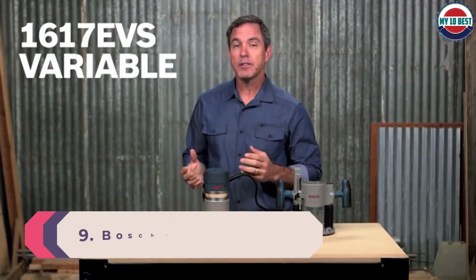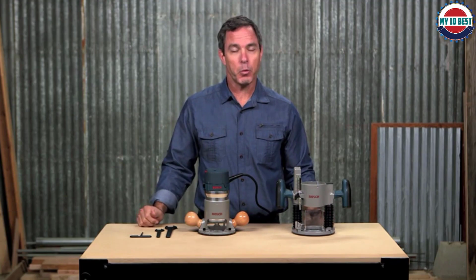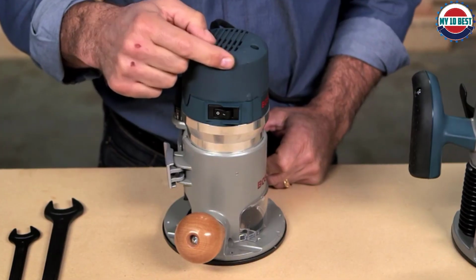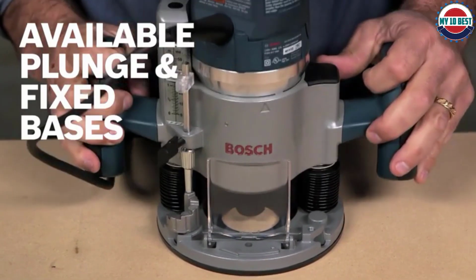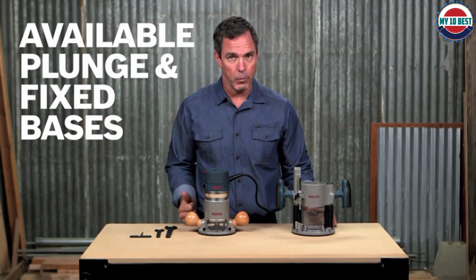Number 9. Bosch 1617 EVSPK Wood Router. The Bosch 2.25 HP Plunge and Fixed Base Router Kit is a versatile kit for a broad range of applications, including precise bit plunging, edge forming, slot cutting, laminate trimming and dovetail cutting. You can also use it with a router table. The kit features a 25,000 RPM, 12-amp motor that delivers the power needed for smooth routing.